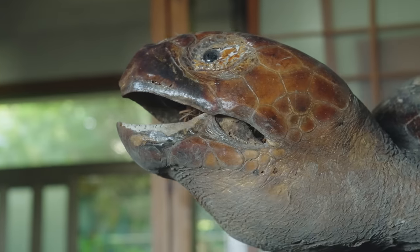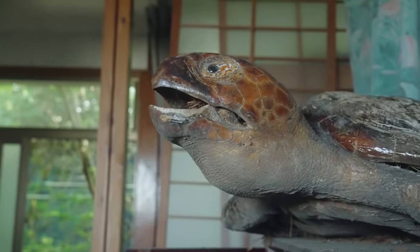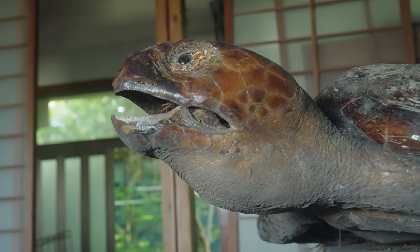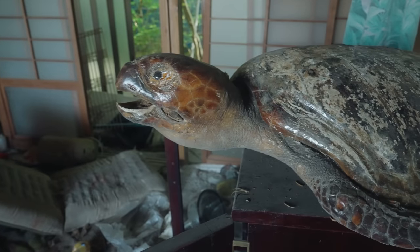Come on, let's go. It's okay. Yes, then there's no doubt about it. You can really tell it's stuffed because there's literally straw coming out of the turtle. What's that? And what is this thing? It's really scary. It's really strange.